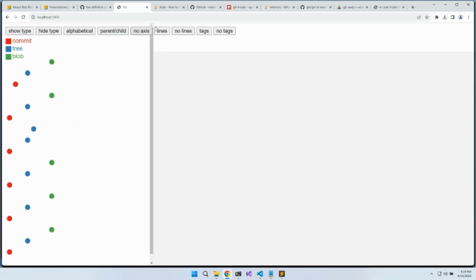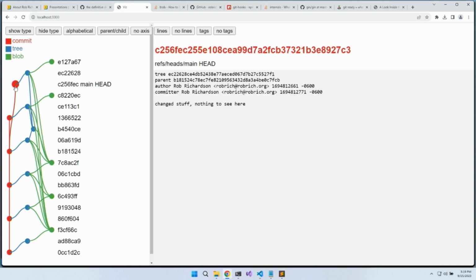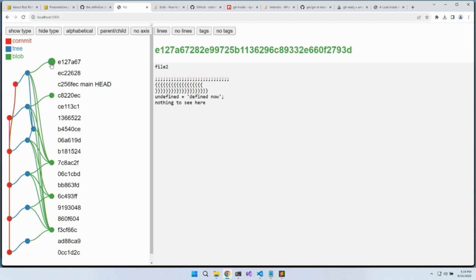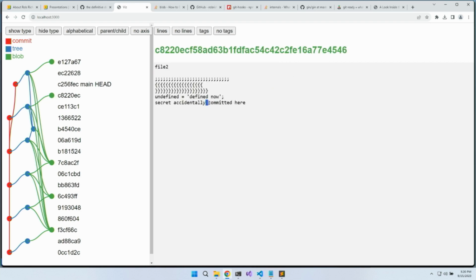Show the type, parent child, show the lines, show the tags. So here's my new commit, and it references this tree node, and it references this blob node. Oh, look, my secret is gone. Excellent, right? Here's that commit, tree node, blob node. It's still there. Git is a really good double entry bookkeeping system. And so once you put it in Git, it is in Git.